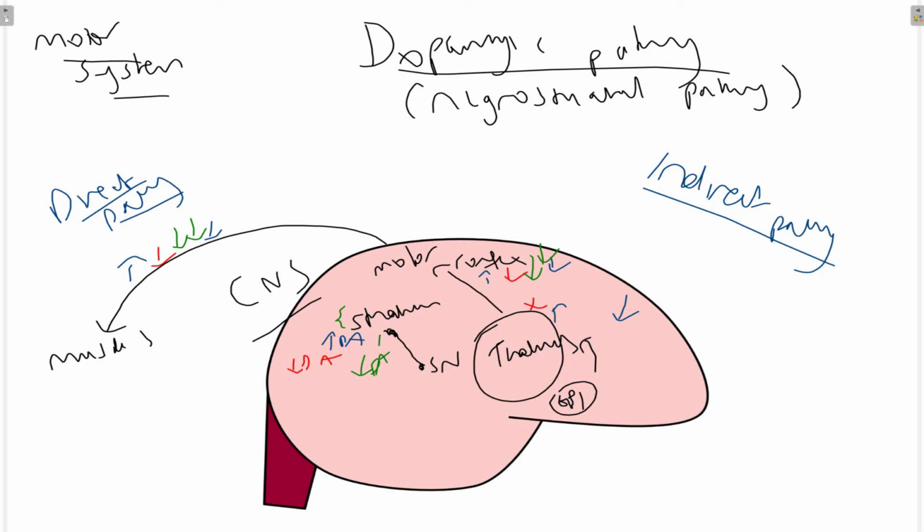But overall, if we summarize, this means a lack of dopamine in the nigrostriatal area is going to result in the substantia nigra not being able to stimulate the direct pathway for more movement, and it gives excessive inhibition of the indirect pathway. And so overall, this is going to mean that you're going to have excessive slowing down and loss of movement, and so you're going to get symptoms such as bradykinesia, so slowing down the movement, and all those motor symptoms that you associate with Parkinson's disease.